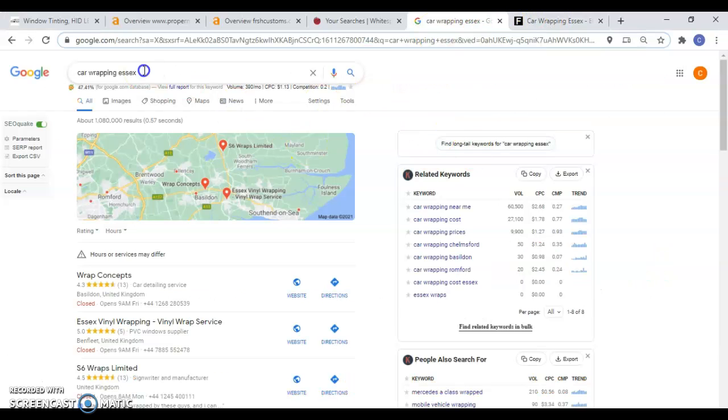So what I'm talking about with keywords is anytime that you search for any kind of a service in Google, like car wrapping, Essex is the one that I found on your page that seemed to have the most volume. So approximately 390 people a month are searching for car wrapping in Essex. I think it was about 330 were car tinting. So I went ahead and went with a higher volume to show you how it works. But the same thing would work for that keyword of car tinting in Essex.